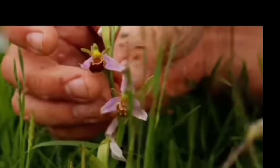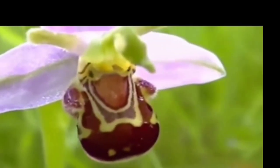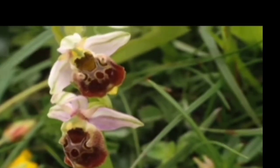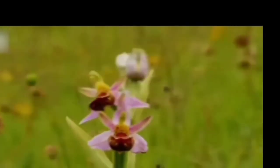Orchids are clearly a fascinating flower, with many different variations, some more obvious than others. The Ophrys apifera is definitely different and looks to play host to an oversized bee within its leaves.